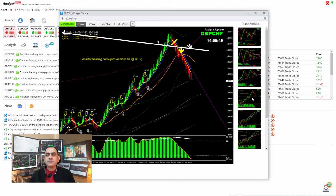And then when the price reached the certain target, that's when I banked beautiful profit, and I kept taking short trades on the pullbacks. So you can see this was a beautiful short trade on pound Swiss franc.